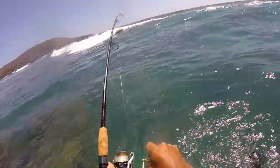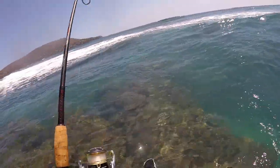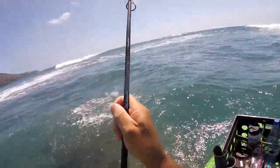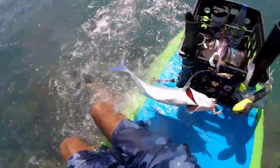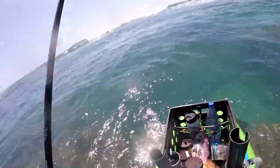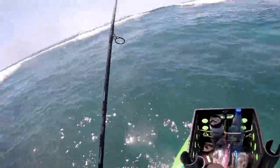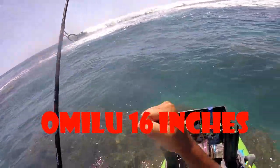I don't know what it is, guys, but it's pretty big. Oh, it's shiny. Oh, it might be a papillo. It is a papillo. Wow! Look. Woo! Good size. I was not expecting catching this. Woo! Wow. Woohoo!